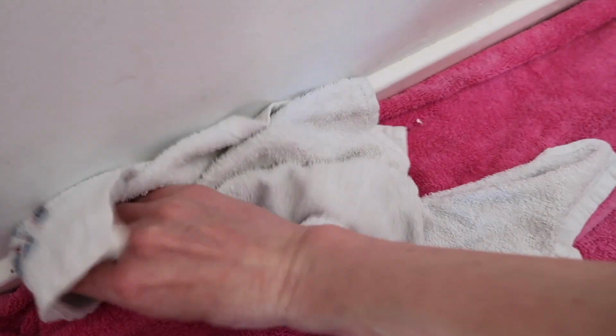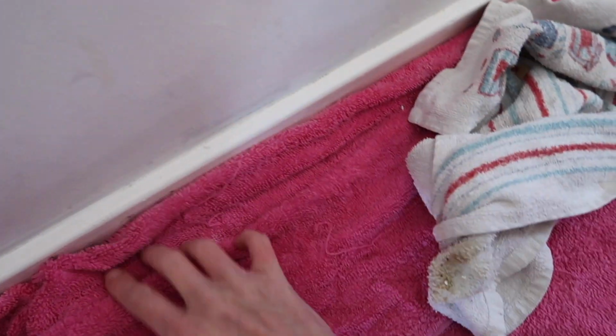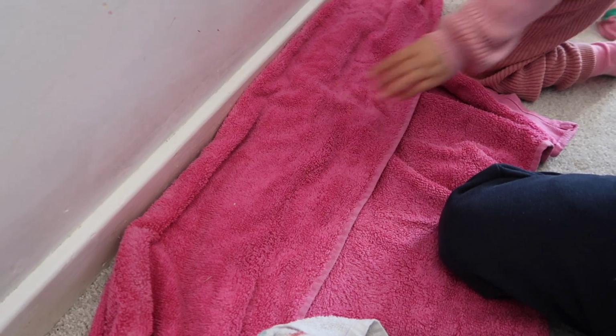It's quite strong, so make sure you have the windows open, as you would expect with the mould blaster. But yeah, so definitely brilliant, absolutely brilliant. It's not on the tray. No, it's not on the tray fast.